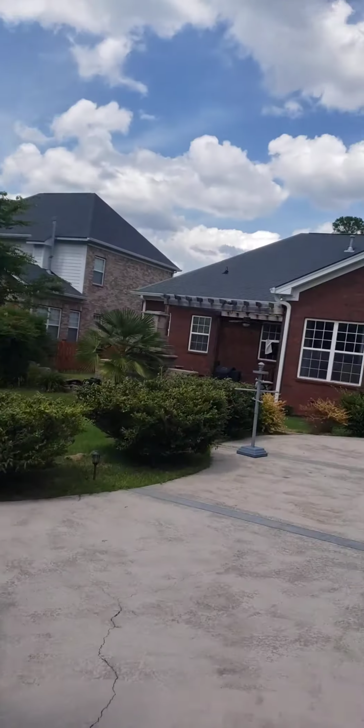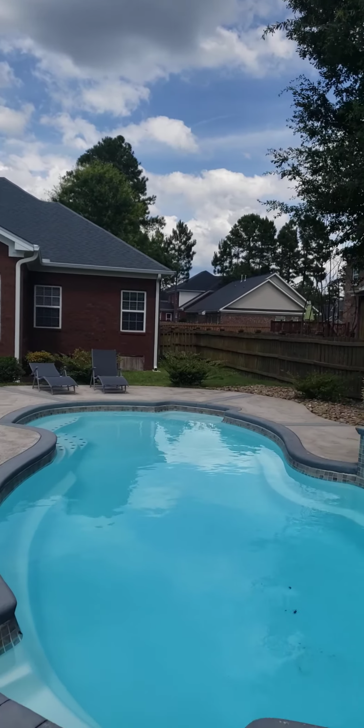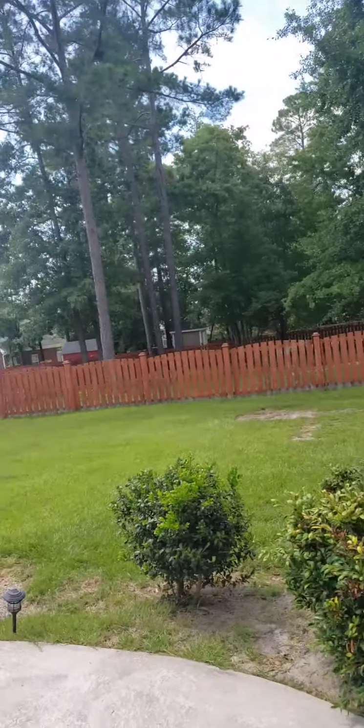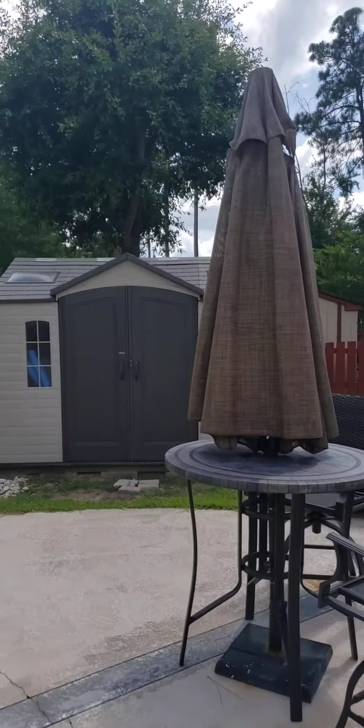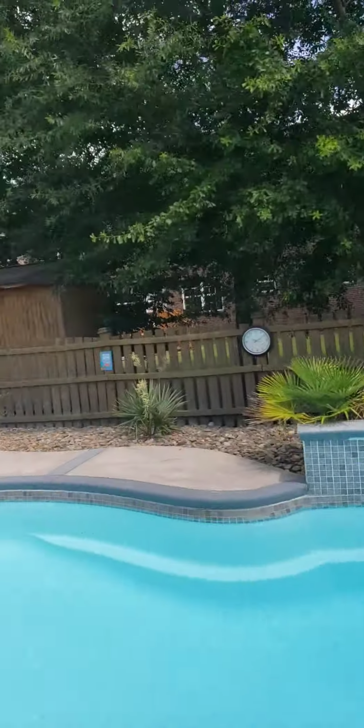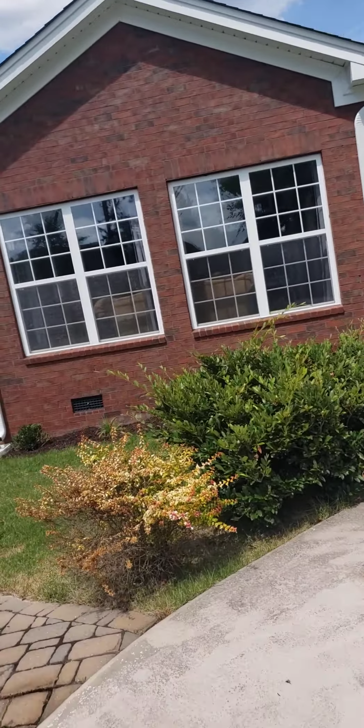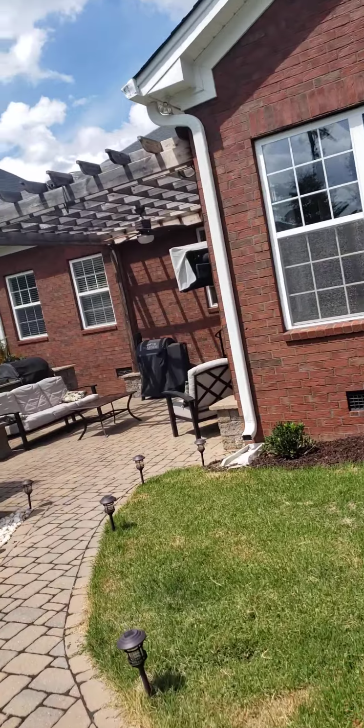Okay. It's the back of the house. Very lovely pool. Now you do have neighbors behind you, but I don't see anyone out today. All right, let's go take a look at the owner suite, and then I'll get some video for you of the front of the house.